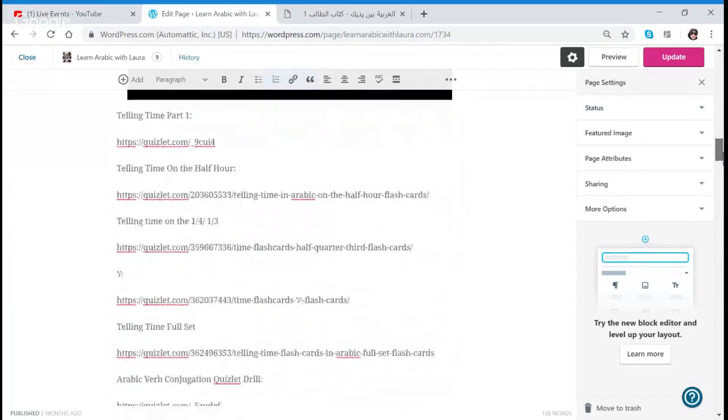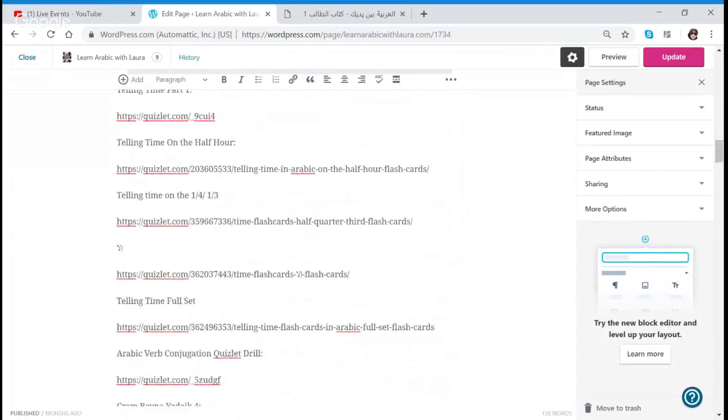Okay, so when it came to telling time, we did time on the half hour. How do you say 30 minutes or half hour? Do you remember? Tracy, do you remember how to say a half hour? I was on mute. A nisf, a nisf. What about a quarter? A quarter. Ruba? Good. And a third? Thuluth? A thuluth. Very good. Thuluth, exactly. Okay.